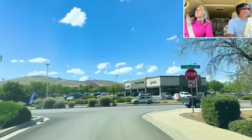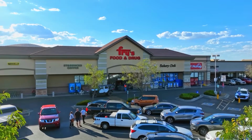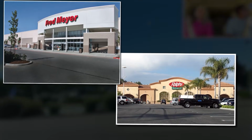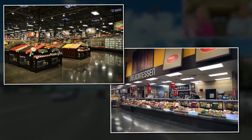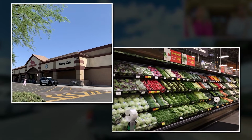So Fry's is going to be your Kroger brand grocery. Some areas of the country, it's Fred Meyer. Other areas, it's Ralph's. So Fry's is what we have here local to our area. I'm not a Fry's fan, but some people absolutely love Fry's. I just feel like it's too big and I can't find anything. But it's definitely popular amongst the locals in the area.